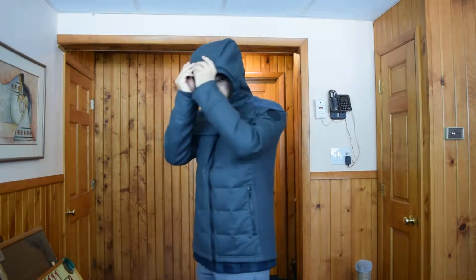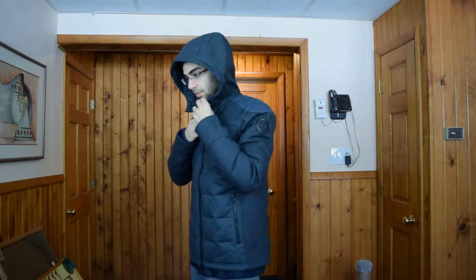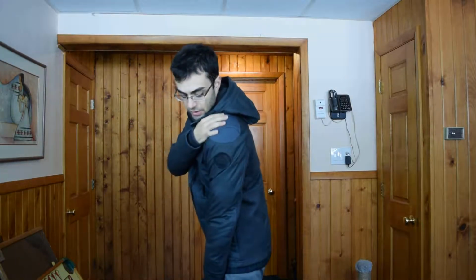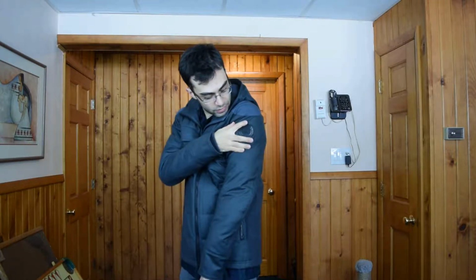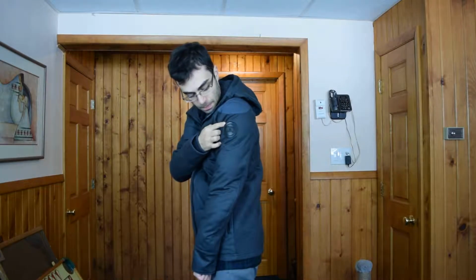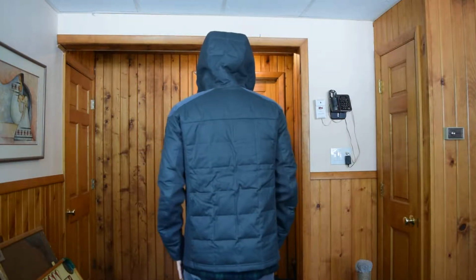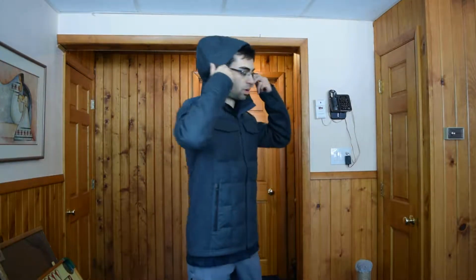Here's the hood. There's a storm flap here to keep the wind and the rain off of your face or snow. You might be able to see there's a shoulder patch here for styling, I assume, more than anything else. On the left hand side we have the Canada Goose Branta label. It is black and is in leather right there. There's not much detail on the back of the coat, but again, it is goose down on the core of it, so that will keep you warm.